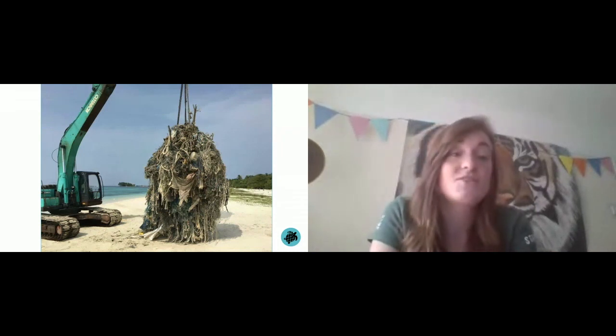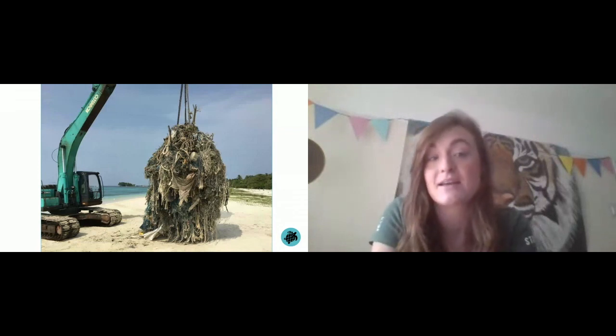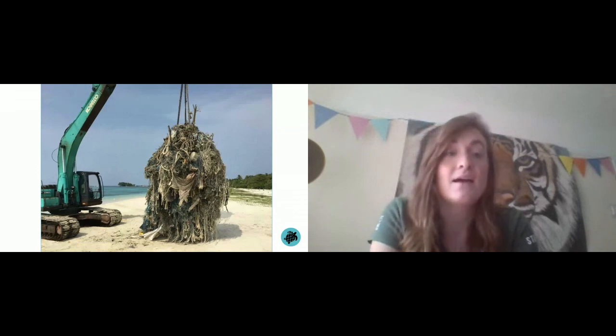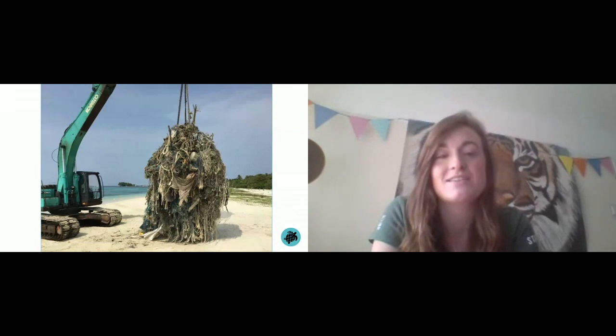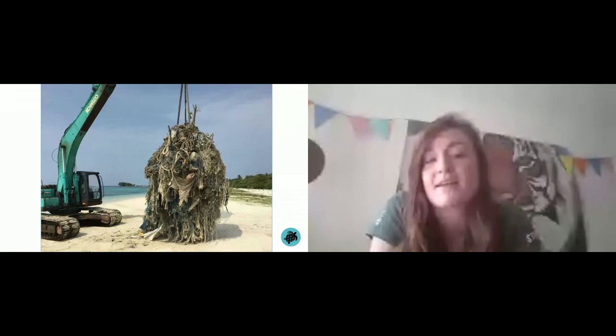So this is just a video to really highlight the problem. This was a ghost net and a turtle entangled in Maldives. There's some tarpaulin in there, and you can just see that it's really impossible for them to get out. They swim into these nets, whether they think that it's a resting place, or what can happen is the fishing nets can collect little fish around them. So the animals actually go up there to feed, and then they become entangled in all of these nets.